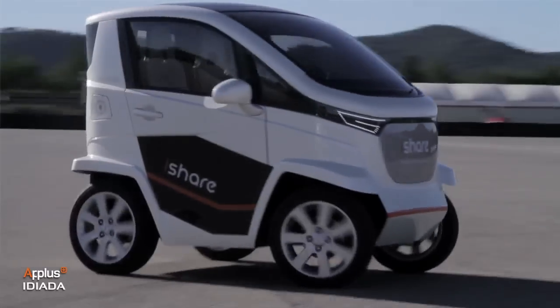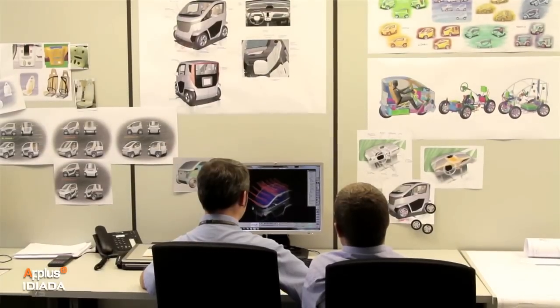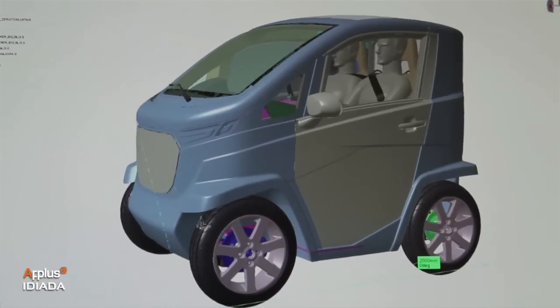Projects such as iShare are a case in point. From the styling phase, starting with sketches, through to A-class surfacing, the vehicle definition considered functional feasibility features, such as aerodynamic performance or pedestrian protection.